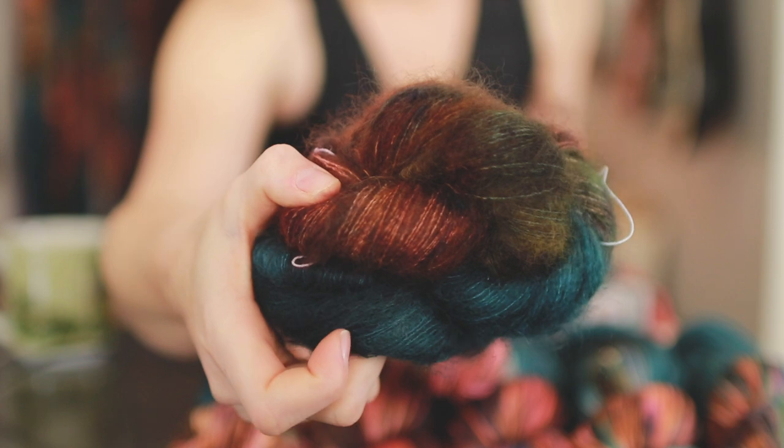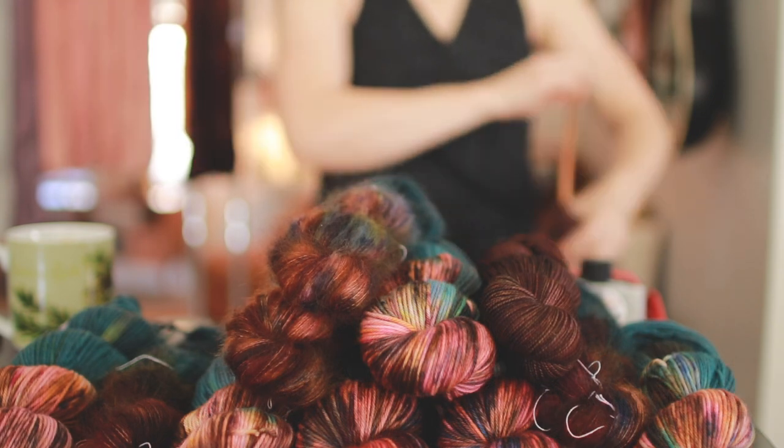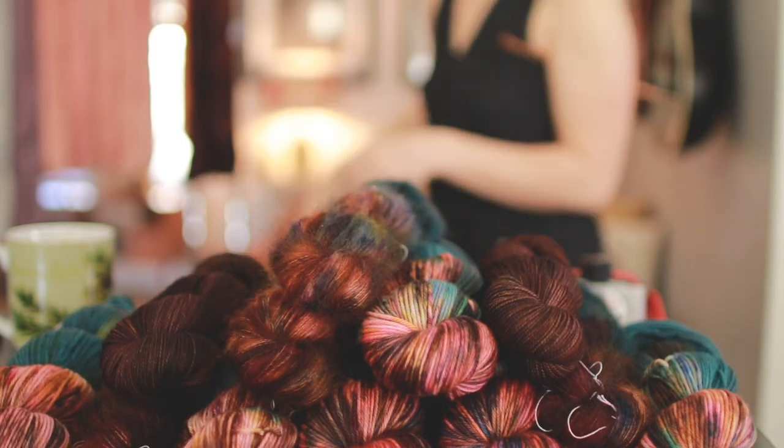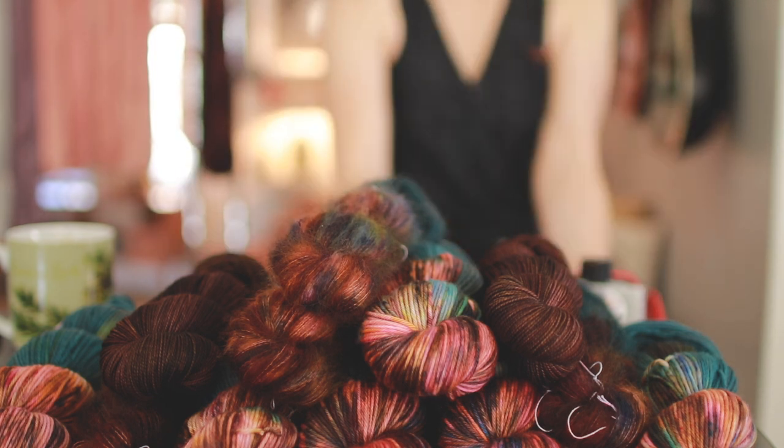This is the colorway Airglow on my kid mohair silk, and the little skeins you see right there in the foreground at the bottom are also Airglow, and that's on a non-superwash organic merino worsted.